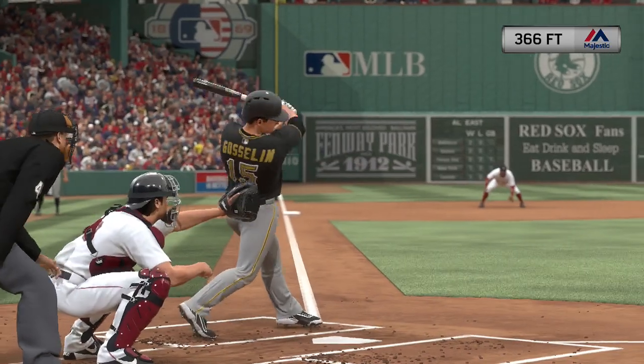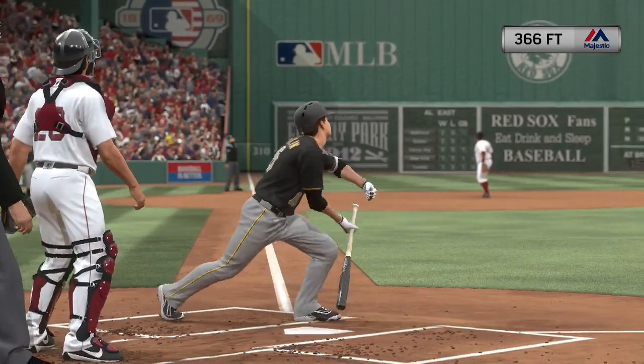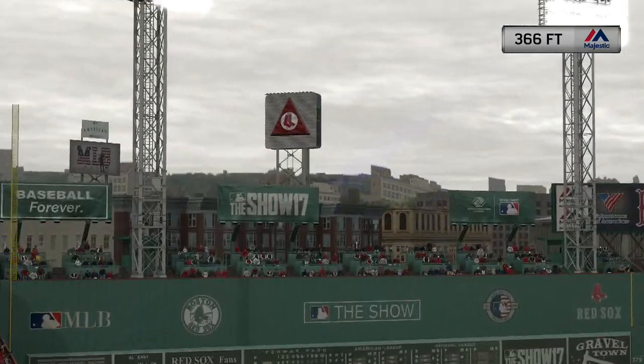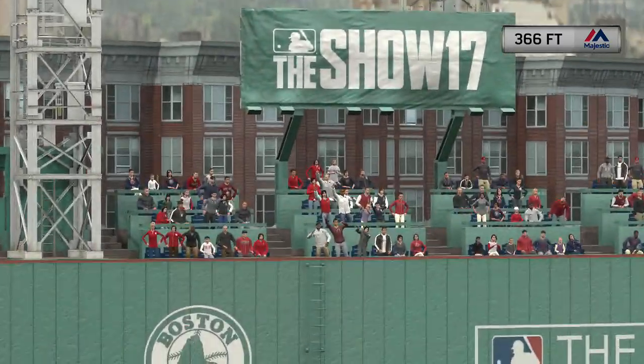He saw a few balls down in the zone earlier in that at-bat, but finally got a pitch he liked and promptly deposited it over the fence. Made the pitcher pay for his mistake, which is exactly what you're supposed to do.